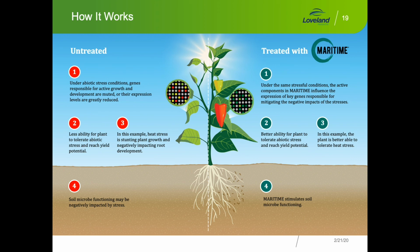This is what we're looking at when we talk about stressful conditions and applying the Maritime product to these stressful conditions. We're trying to figure out, so you guys are better educated on how this product works, what the specific mode of action is under these conditions. Now we're going to jump into a few data slides and talk about some of the things that are happening under ideal conditions, and then we'll again get into some more stressful conditions.